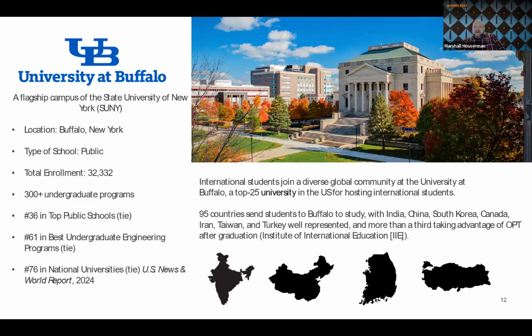That's a lot of undergraduate degrees and majors to work through and have an opportunity to explore. And it is nationally number 76 in the U.S. News and World Report current 2024 rankings. Buffalo is also in the top 25 universities in the United States for hosting international students.